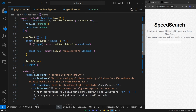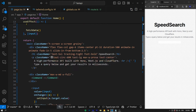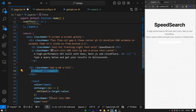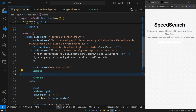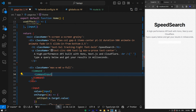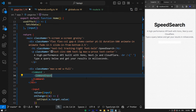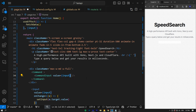Okay, so the thing is, we already have a state for the input, right? Where we keep track of whatever the user types into this input field. And we are going to make use of that to keep this command as a controlled kind of input. So this is going to happen inside of the command component, inside of the command input that we also get from our component/ui/command, both of them right here, which is basically the code that our UI library put into our own project. That's what I mean with the zero abstraction, right? And this command input can be self-closing, and this is going to get four props we're going to pass in here. First off is going to be the value, and this is going to be our input, so what the user types in.